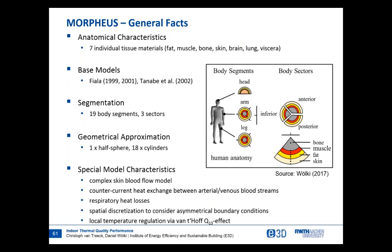On this slide, we see the general model facts, which are summarized here. It can be seen that the anatomical part consists of 7 different tissue materials and is split into 19 body segments. Except for the head, the different segments are represented by concentric cylinders.